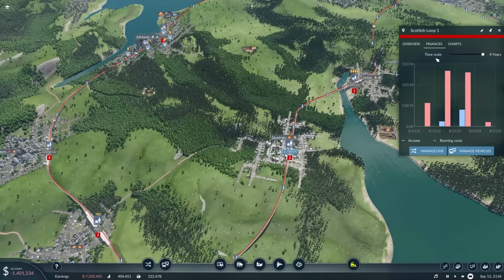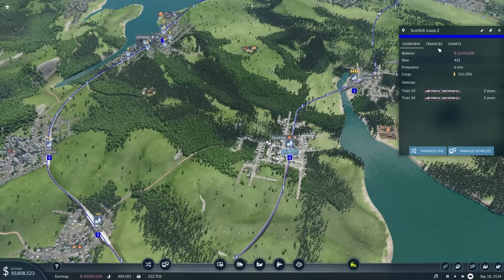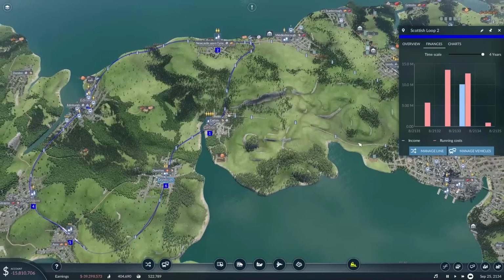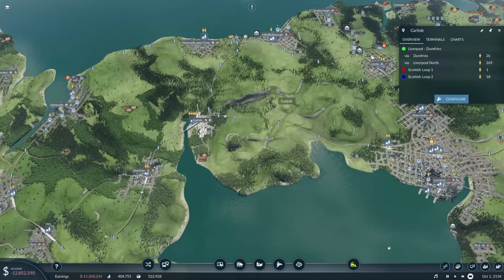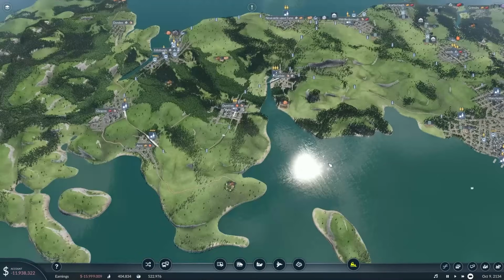Now, Scottish Loop 1, far off making any money just yet, which is fine. Got to give it time. Scottish Loop 2, a little bit better. But now we've got the train consistently bringing people from England on the Liverpool route. We should see some differences happening. Now, obviously, we have the Liverpool to Dumfries. This would have consistently lost quite a bit of money because I had to wait for it to do its full complete loop. So you can see where the issues are currently lying.